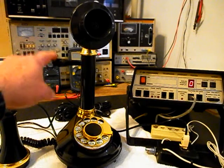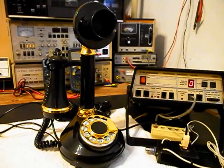We can go ahead and hang up. Now that we know that this really cool candlestick telephone, a Deco Tel, has been repaired, we can return it to Gary and he can enjoy this really cool telephone. I'm sure it's going to look great no matter where it's used.